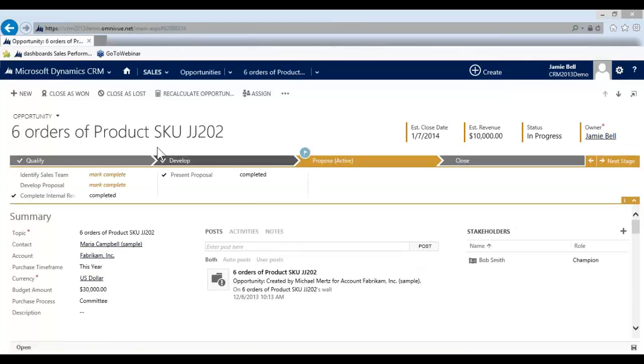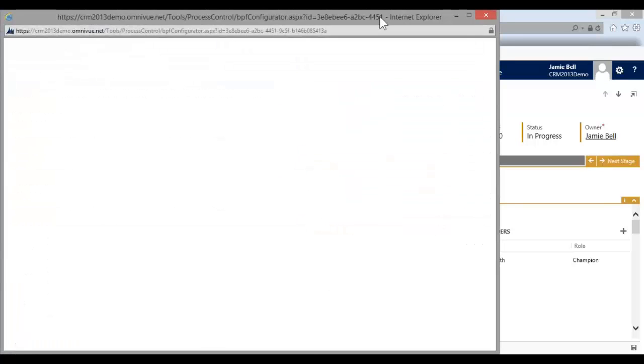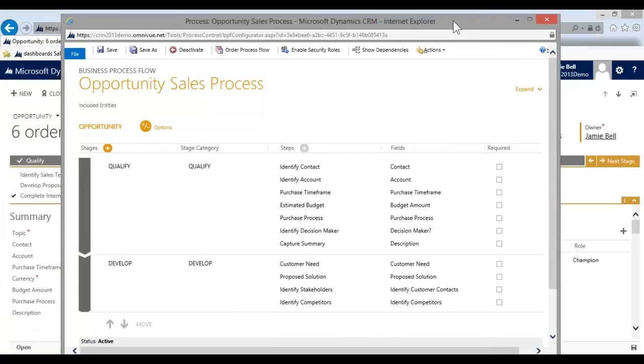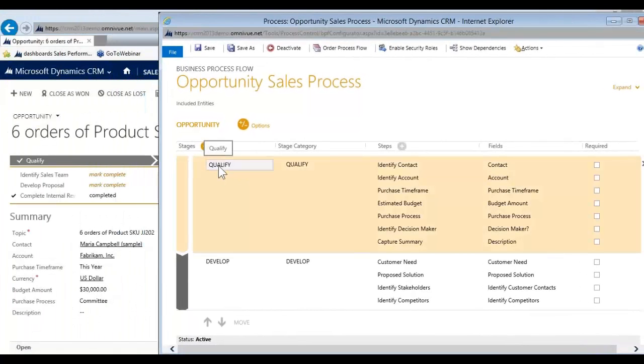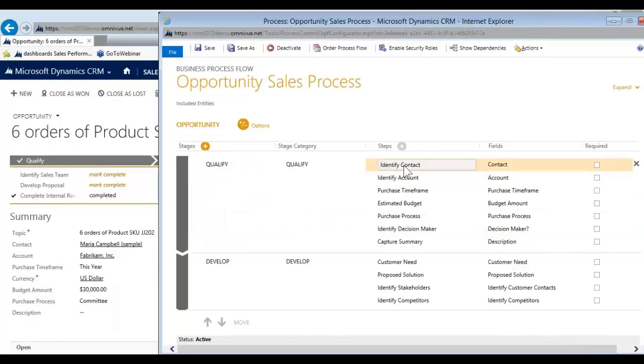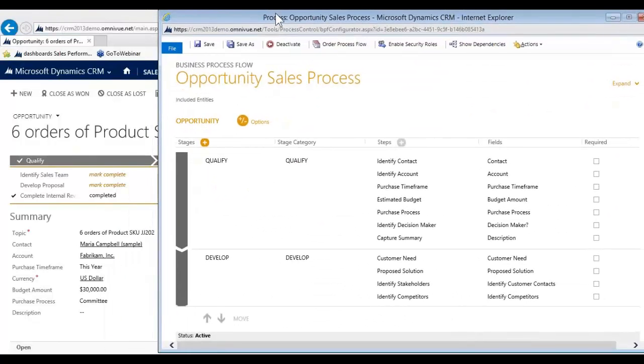A business process, like a dialogue or a workflow, can be tailored. It is this area on the record, and through this little menu here, I can edit this process. What this allows me to do, I'm going to move this over to the side here. You can see step qualify. I need to identify the contact and the account, and that information should be on this form.